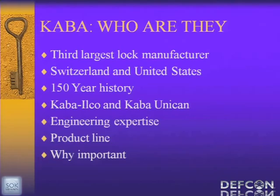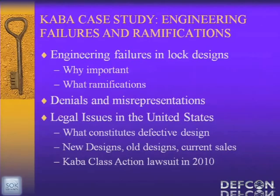Why is this important? As we'll talk about, there was a very major class action lawsuit that was filed November of 2010 against this company by a group of lawyers around the United States in regard to their Simplex 1000 mechanical push-button lock, which we'll talk about in a little while. So the Kaba case study, its engineering failures and the ramifications that flow from that. Engineering failures, why are they important in lock design? Because they can lead to serious liability and breach of security in facilities. And this PowerPoint obviously will be on DEFCON's site and it'll be on our site.